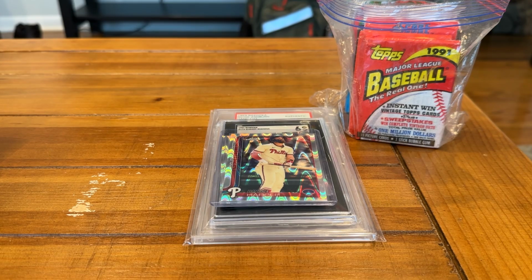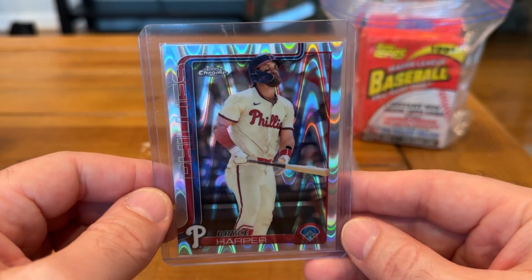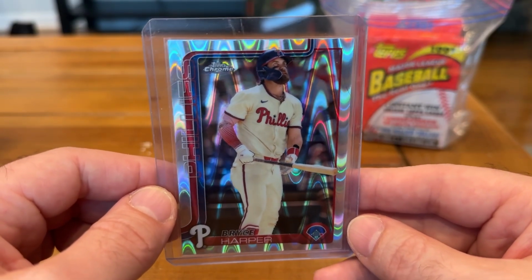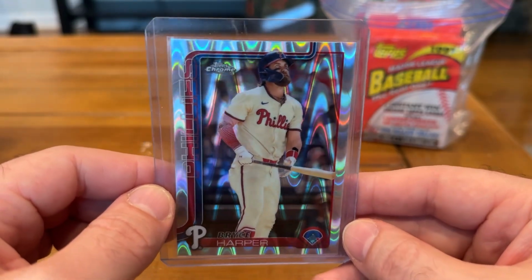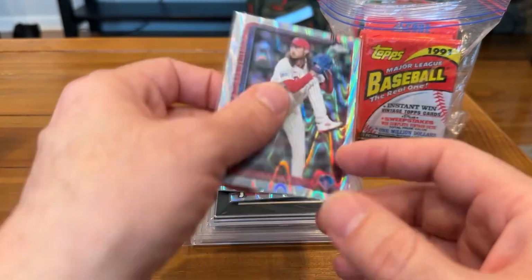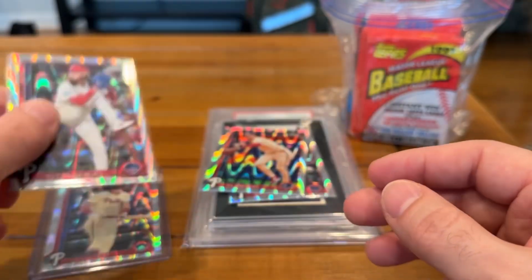Good times. Here are some of the pickups. Picked up a couple Topps Chrome Ray Wave refractors. Was able to grab the Bryce Harper. I like the Ray Waves. I think they look neat. Something they've done for the last few years, but I just think it works with this design. You got some nice shine there, and when you have a refractor, you want that shine to stand out. When you can barely tell it's a refractor, that's when there's an issue.